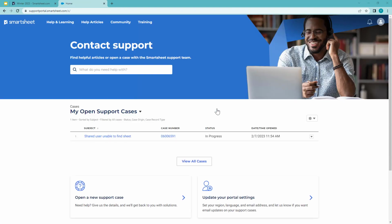This may look familiar to you if you've opened a support case online before, and know that the process for opening a case online is the exact same as you've been doing it, except now you have the visibility into open and active cases, as well as look back on any that have been closed. Our open cases will be here on this main screen, and we can view our previously open cases by clicking on View All Cases.